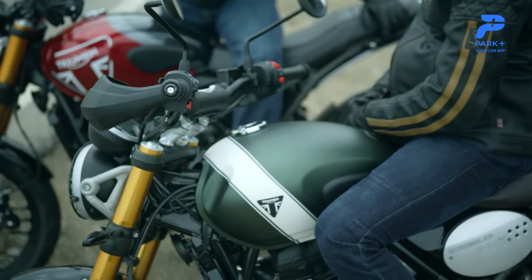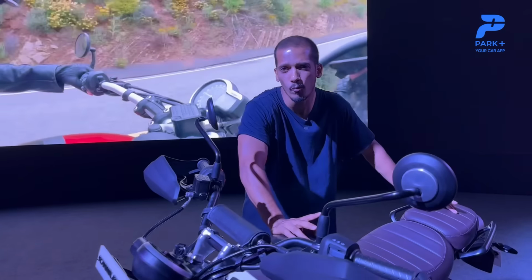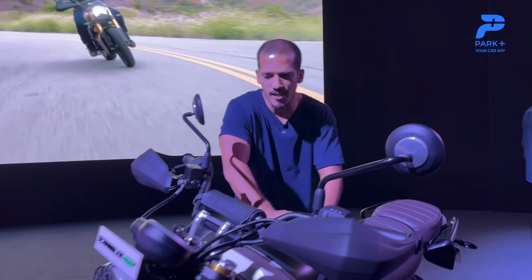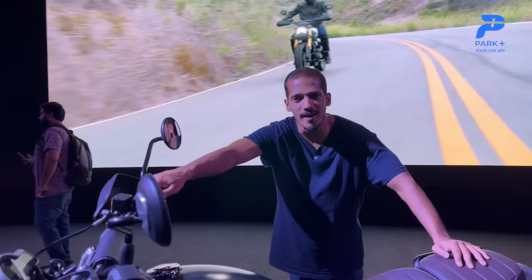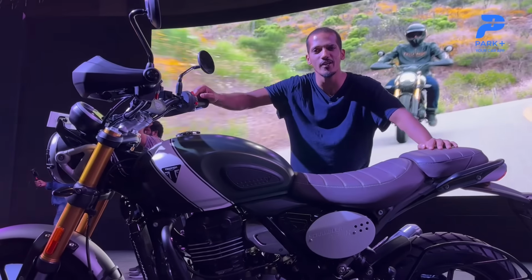The small to mid capacity CC segment. Triumph has entered this space with the partnership of Bajaj, and they have launched one bike of the two products that are coming from the Bajaj Triumph partnership. This is the Scrambler X400. Again, we have the Speed launch right here. Here's all the details you need to know about this.